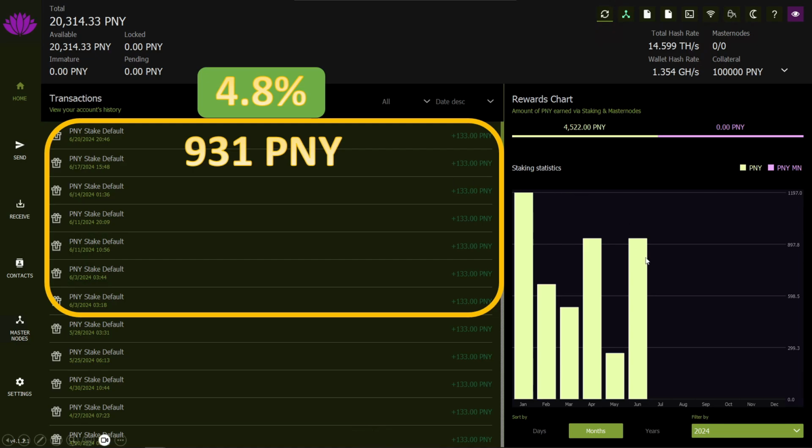And you can see also on the graph that even though January was the best one, it looks like June did just as well as April. So that is a good positive trend, at least for the currency pair right now. But again, it is very hard to see the overall trend, if it's going up or down.